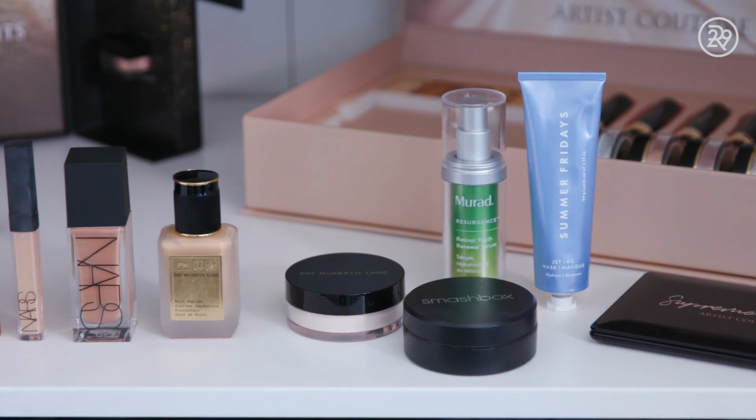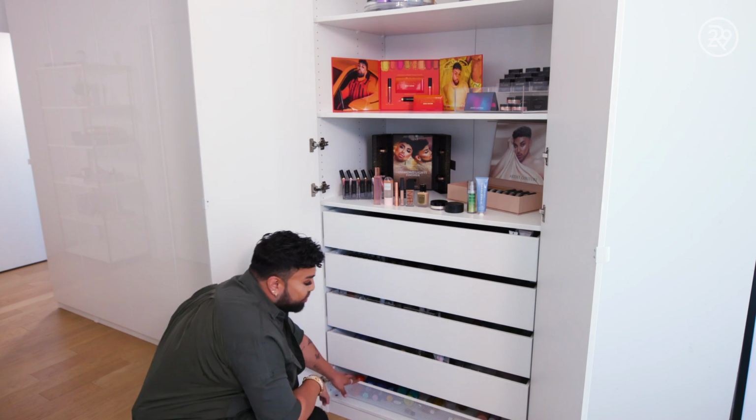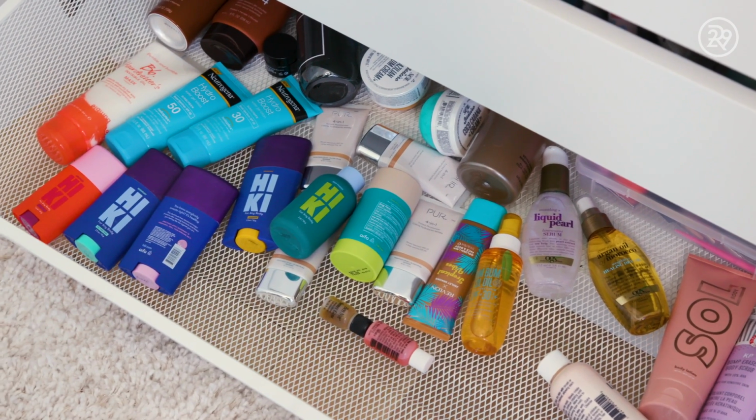Since COVID, my skincare routine has definitely increased. That nighttime skincare, that daytime skincare, especially since recently turning 30, it's something that I definitely gotta focus on. This little tray down here is kind of like my miscellaneous tray. We have a lot of hair products down here. We have some body products as well.